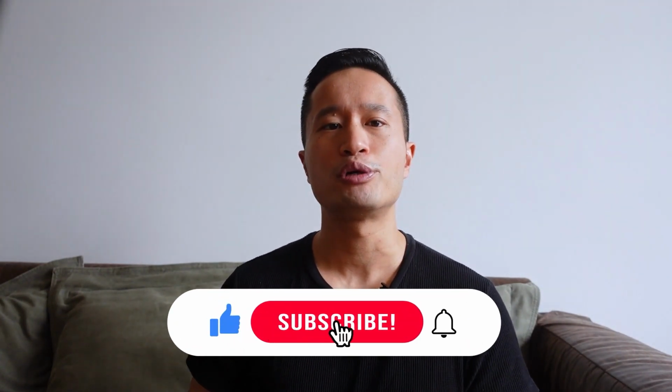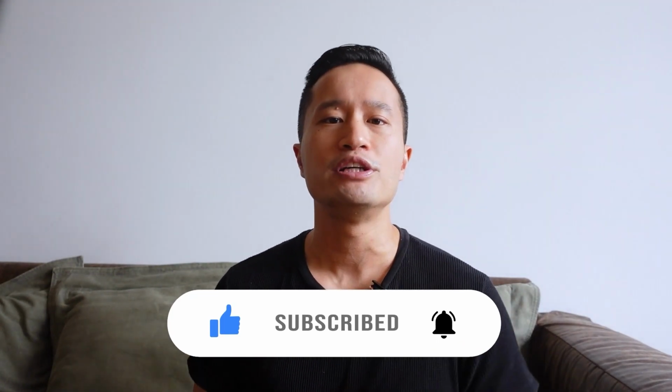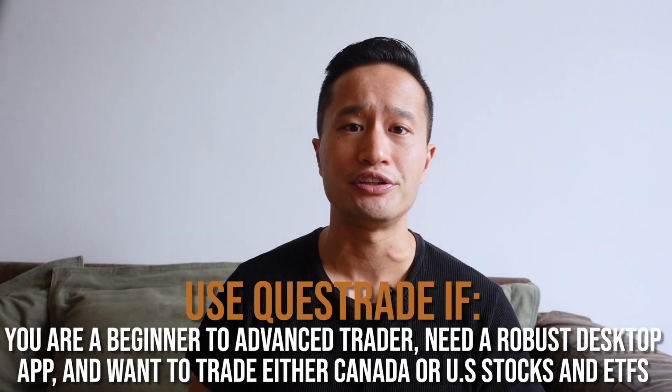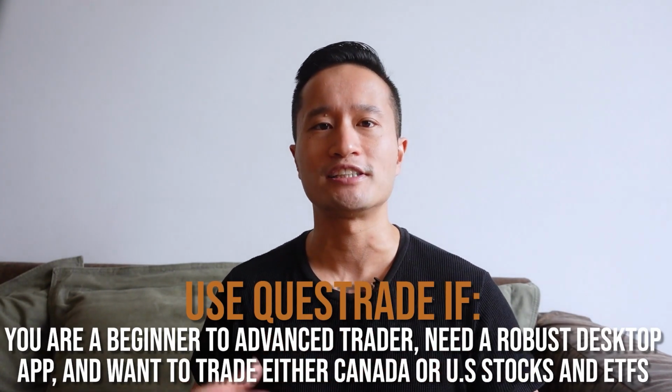If you trade more frequently, you can purchase more advanced trading packages that come with better research tools and a cheaper per trade rate. For those who find my #1 pick of Wealthsimple Trade is lacking some of the features or accounts you use, I would suggest taking a look and using Questrade instead. Or you could take an example from me and use both. So do use Questrade if you are a beginner to advanced trader, need a robust desktop app, and want to trade either Canada or US stocks and ETFs.